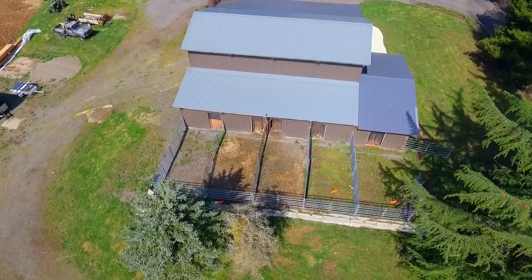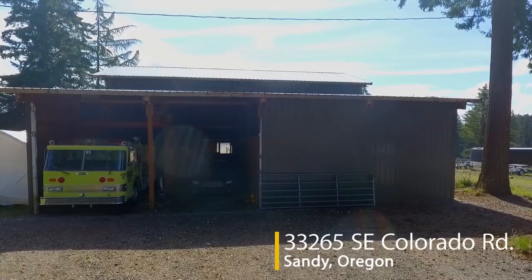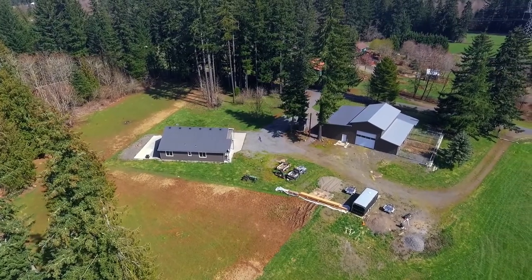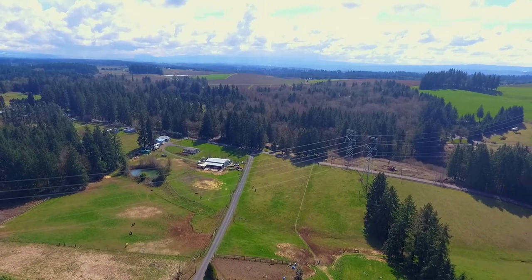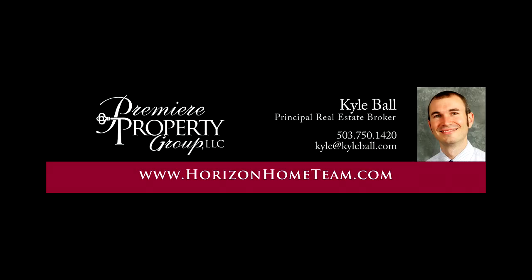Living here, you'll also enjoy easy access to extensive outdoor activities, from fishing and hiking to adventures at Mount Hood, a beautiful home and acreage on Southeast Colorado Road. It's all here ready for you to call home. This is just a preview. There's so much more for you to see.